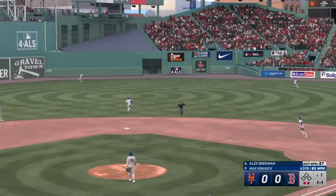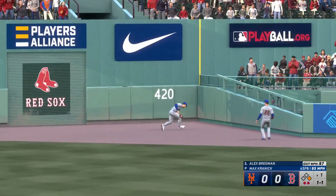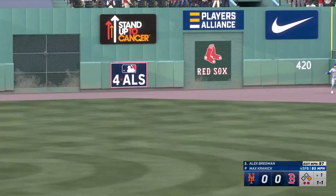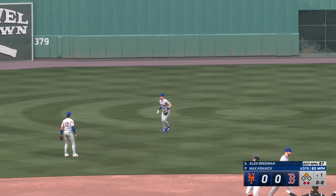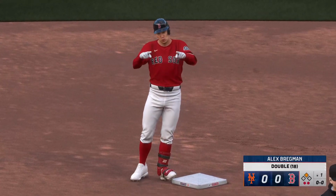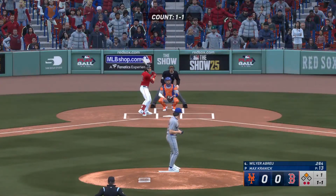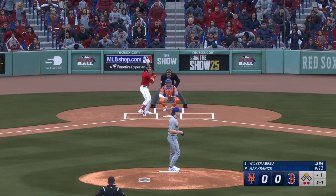And he swings and lifts one to deep center field. And that should be extra bases. Now he'll turn for second. And he's in there standing up with a 2-out double. Everything came together for him. Got a fastball, middle of the plate, jumped all over it. Absolutely smoked that ball. So runner at second, 2 down.